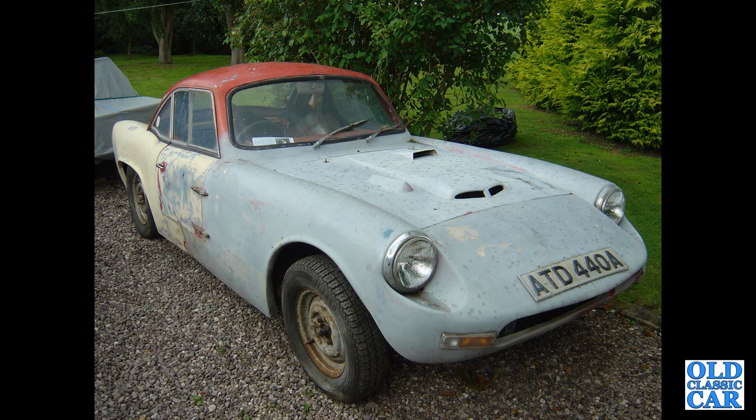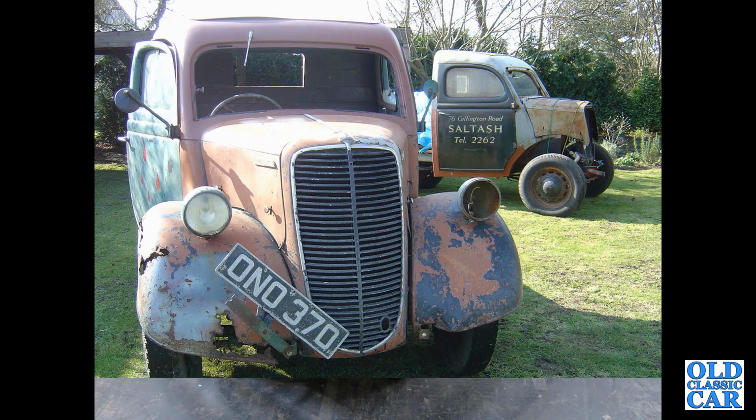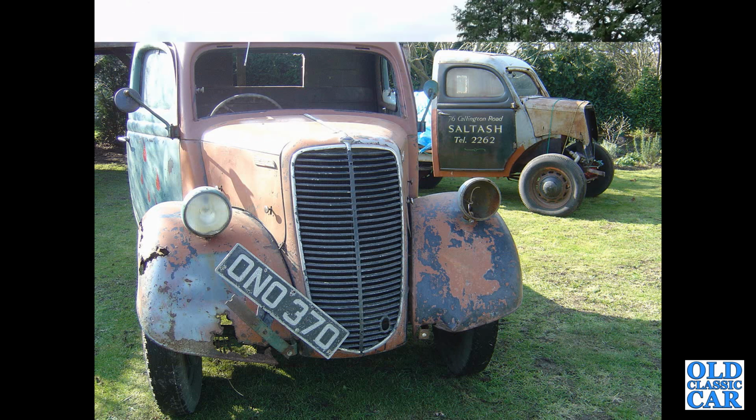And this is a Nickery Champion. It's actually on Herald running gear, this one, but they were usually fitted to Ford Pop chassis back in the day. As far as I know, it's the only one. Back to the NEC, and another 103 Pop with a 300E van in the background by the look of it. This was on the Ford Sidevalve Owners Club stand. And here we have a brace of waiting to be restored E83W pickups. Were they ever restored, I wonder?